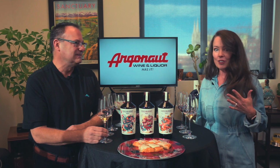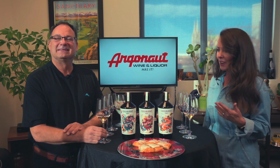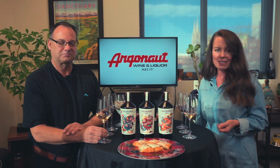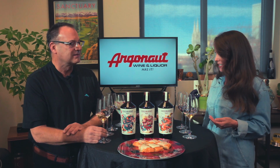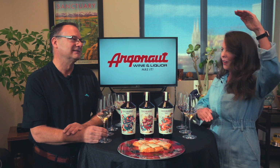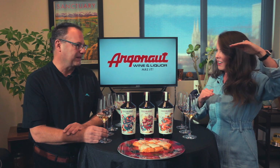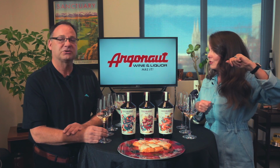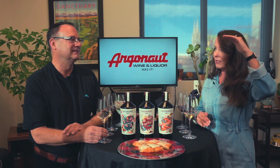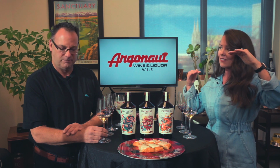But just to give you a little bit of details about the history of port and Portugal and how it came to be. Port is a fortified wine, which means it's fortified with a neutral spirit. During fermentation, the sugar is high and the alcohol is low, and then the sugars go down and the alcohol goes higher. Then they add a brandy to it, a neutral spirit, and that stops the fermentation. So it remains a little bit on the sweeter side, and it's also higher in alcohol because of that brandy.